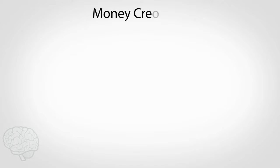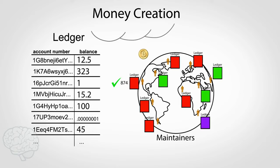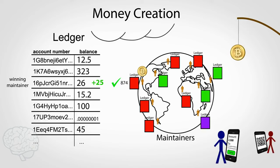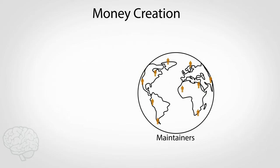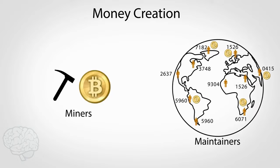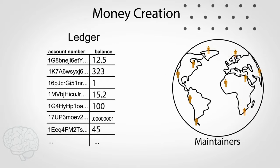A final note about how money is created. Every time a puzzle is solved, a small award is added to the solver's balance, effectively creating money out of thin air. This award acts as an incentive for people to help maintain the ledger, and is in addition to small fees senders attach to transactions. Because maintainers acquire newly created money through computation, they are typically called miners, but their main purpose is really to manage the ledger, not to create money. The voting system simply provides a convenient way to randomly distribute money into the world, and in fact, after 2140, no more money will be created.